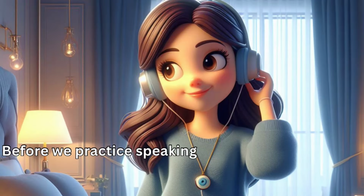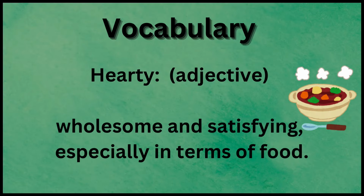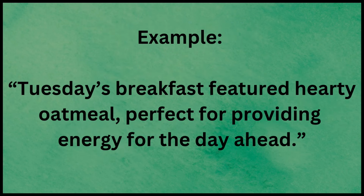Before we practice speaking, let's learn some new words and phrases from the story. Let's get started. Hearty means wholesome and satisfying, especially in terms of food. Example: Tuesday's breakfast featured hearty oatmeal, perfect for providing energy for the day ahead.